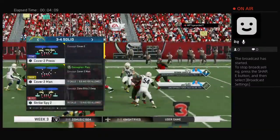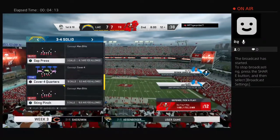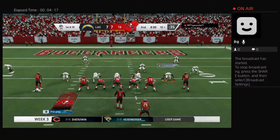Second quarter now in Tampa Bay. It's the Buccaneers in control of the football as they've got it with a 1st and 10. These two teams all tied after 1.